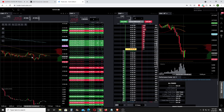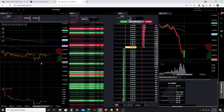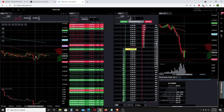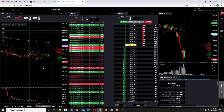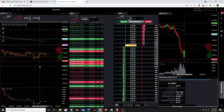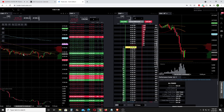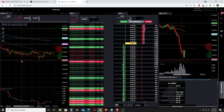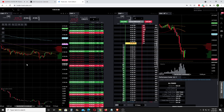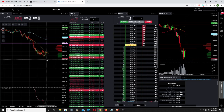Okay, the buyers are coming in strong. They're trying to break this downtrend line here, and they have been successful. Yeah, I'm thinking about going long here, but not just yet. But I am definitely leaning towards long here.